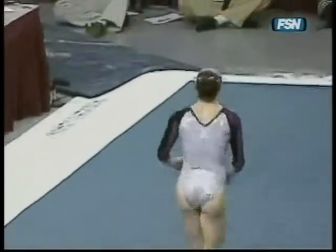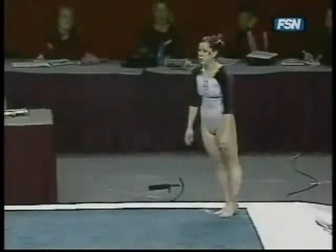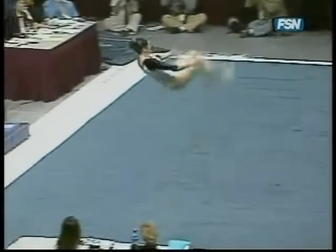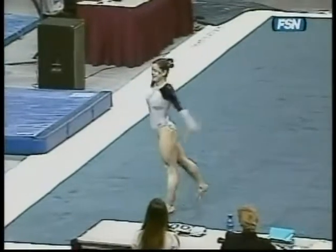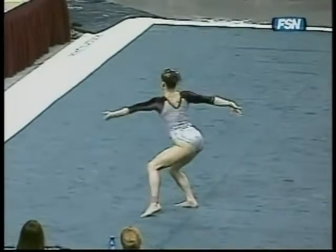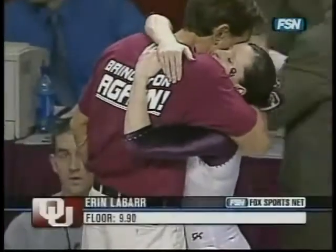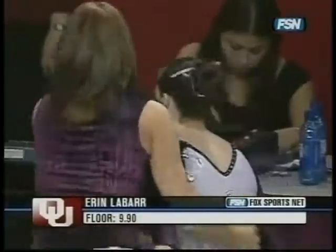Nice job, Erin. Erin LeBar, and a well-deserved hug from Steve Nuno, her coach. Take another look at the dismount. Again, not a lot of girls doing double flipping dismounts. A little too much power, a little too much bounce on that landing. Took a little bit of a step. It shouldn't cost her much. Erin LeBar leading the way for the Oklahoma Sooners, and it's a 9.9 score in the floor exercise for LeBar. A great way for her to finish her Big 12 championships career.